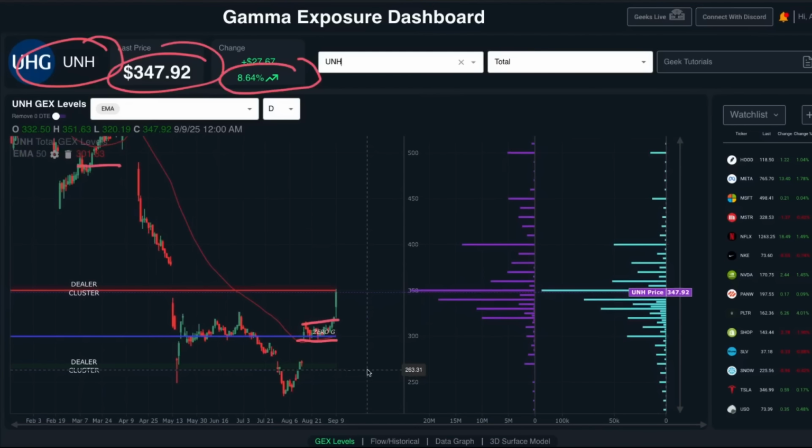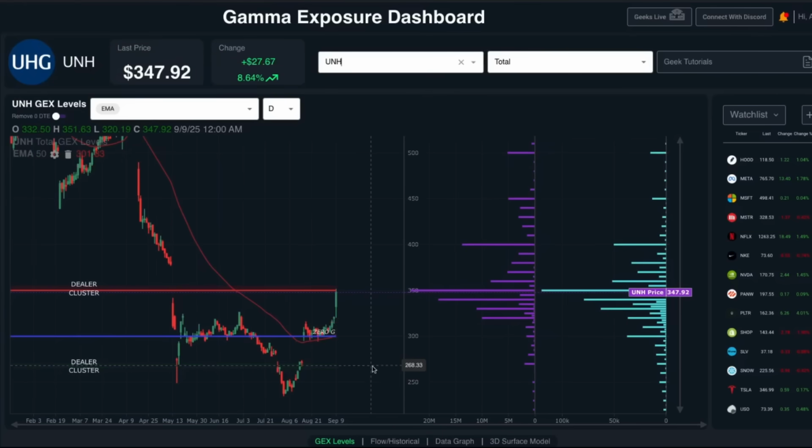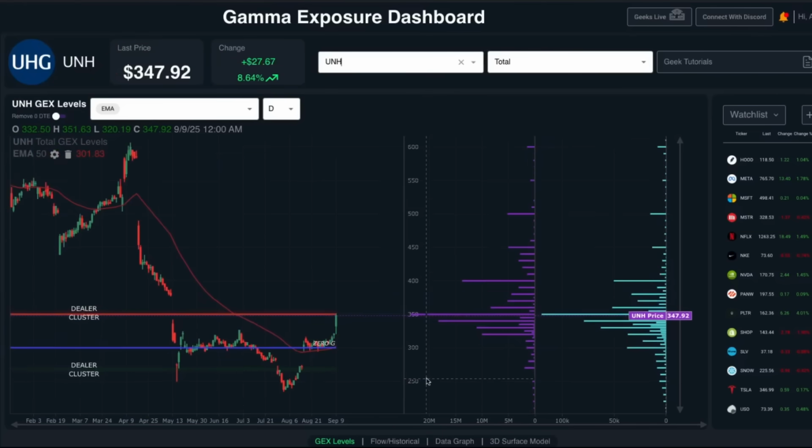Ever since the news came out that Warren Buffett took a big stake in United Healthcare, and what an entry that has been. UNH has come all the way down from 600 back in April to the low 250s just last month. So a really huge drop in just a short period of time with all the problems United Healthcare has been having. However, after the news that Warren Buffett was entering a position, we did see UNH pop pretty significantly and has been consolidating, like I mentioned, right around that 50-day EMA, right around the 300 level.